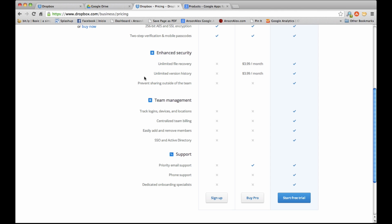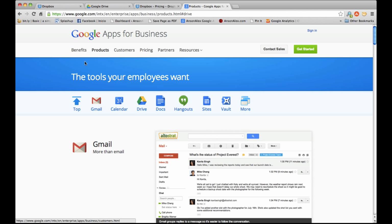So let's go ahead and quickly take a look at what Google Apps for Business offers. You can see right off the bat, when we go to the Google Apps for Business page, that we get Gmail, Calendar, Drive, Docs, Hangouts, which is like video chat, that sort of thing. Google Sites, Google Vault, that would be email retention. It basically stores an archive of your emails for auditing purposes and that sort of thing.